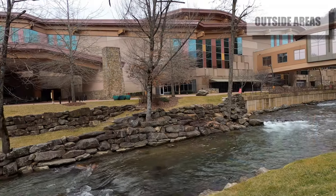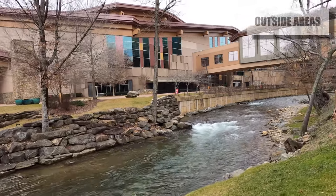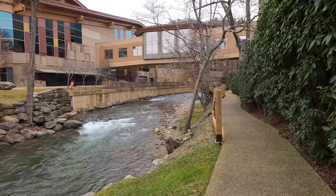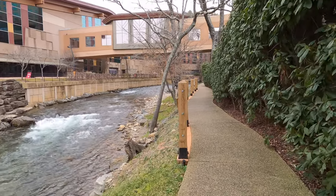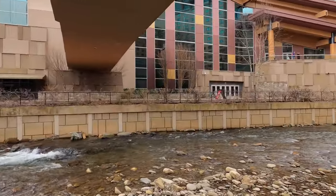Before we move to the hotel and amenities, I must mention the outside walking paths. This is really, really pretty with the water and the rocks and the trees. There's benches to sit on, and it's just calming and a wonderful place to be.